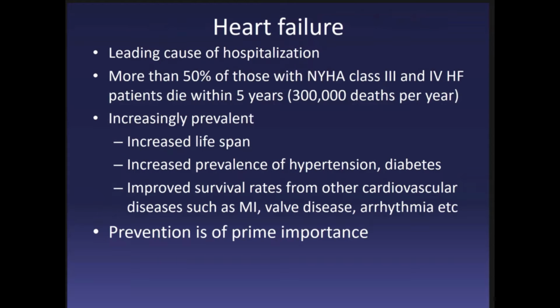So, switching gears a little bit. We're going to talk about heart failure, but why? It's the leading cause of hospitalization, more than all cancer forms combined. It's a devastating disease. Some 50% of people with class 3, class 4 symptomatic heart failure die within 5 years. 300,000 deaths per year in the U.S.